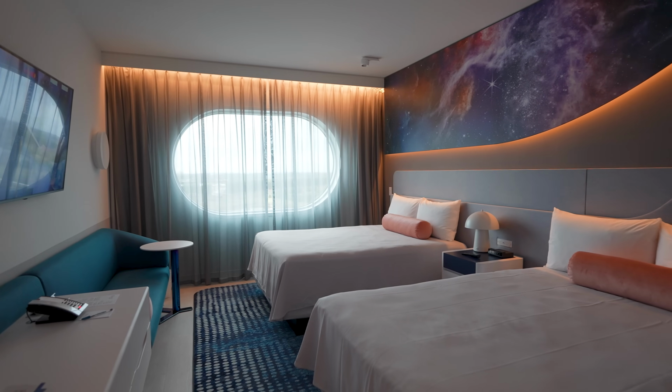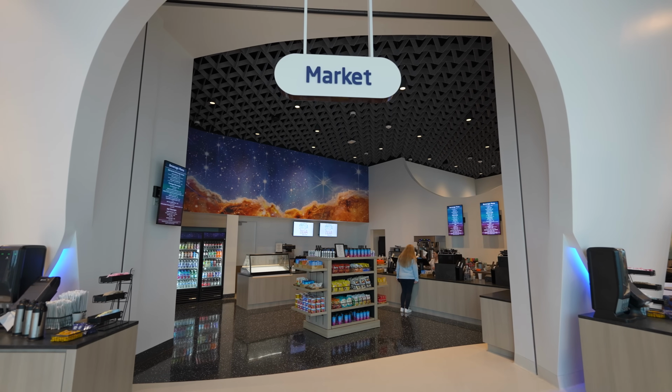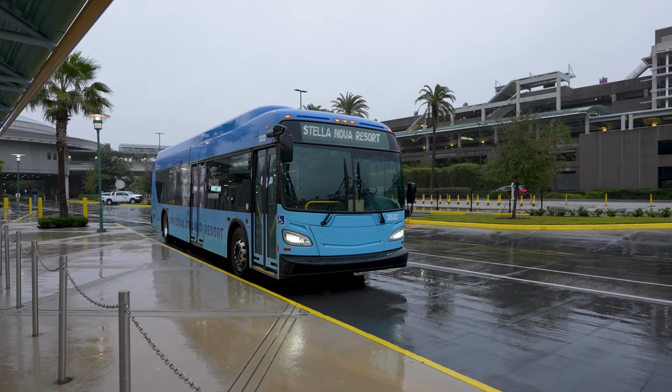We're going to share with you guys our experience at the new hotel, show you the rooms, talk about the cost, all the different amenities, and help you figure out if this is going to be the perfect hotel for you to stay when you visit Epic Universe or all of Universal Orlando in general.